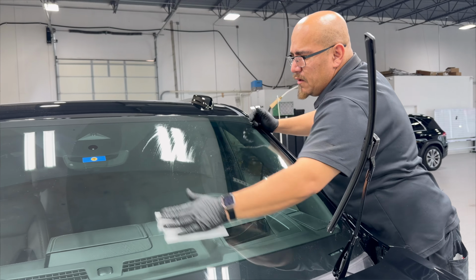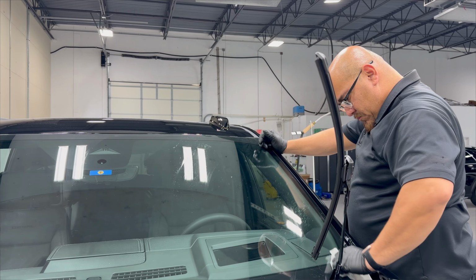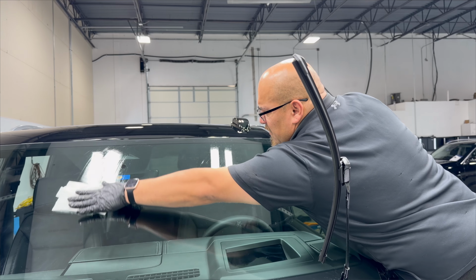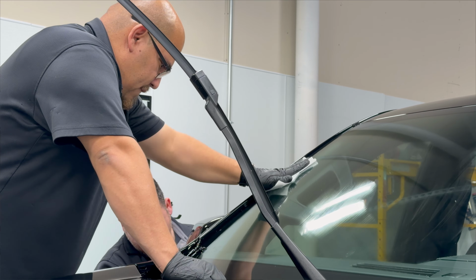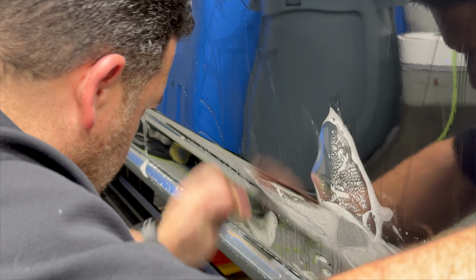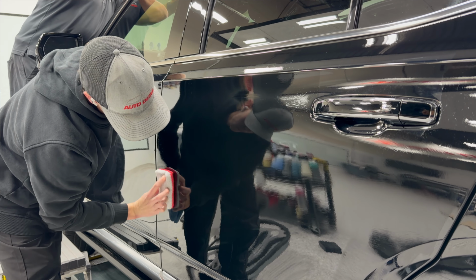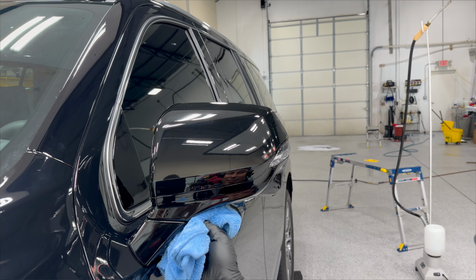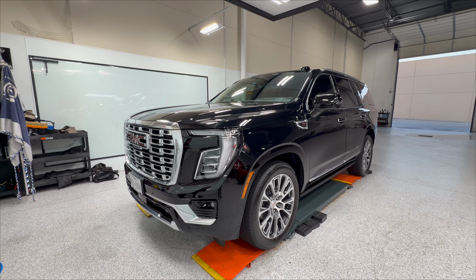And then the glass is actually going to be Glassparency. Glassparency comes with a 3-year warranty. That's going to make sure that water just beads right up. It's going to make driving in the rain super, super easy for you. But yeah, now between the PPF and the coating, all this vehicle is head to toe protected. Maintenance is going to be super easy. Don't have to worry about rock chips, scratches, anything like that. It's good to go. All right, vehicle turned out amazing.